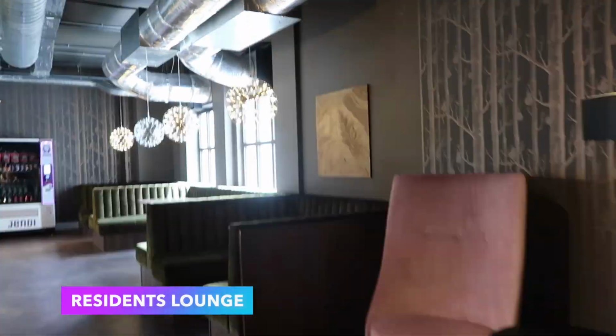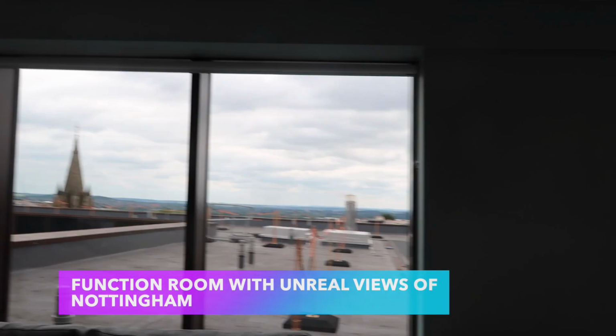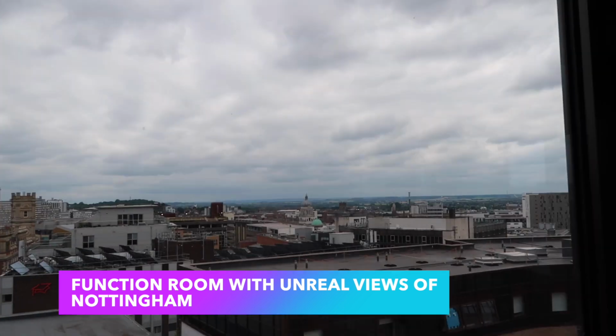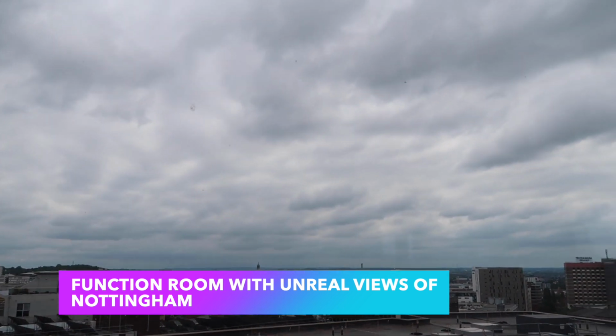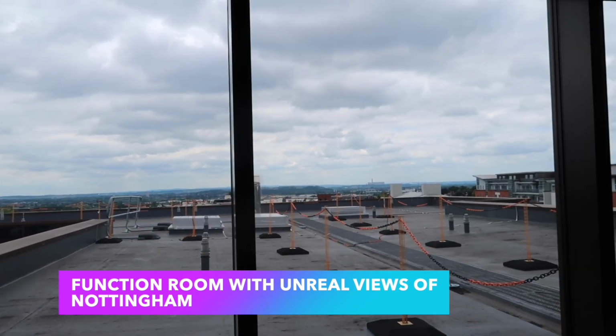These are incredible. They also have this amazing function room at the top of the halls, which basically overlooks the whole of Nottingham. It's got skylights, and the whole room has these massive windows that show you amazing views of Nottingham. And it was at that moment that I felt like I had missed out.